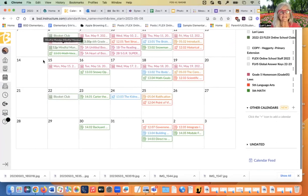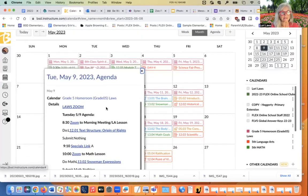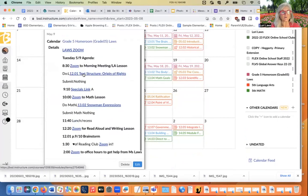Again, when you have a lesson like this where nothing's assigned that day, it's not going to pop up as an assignment. So you have to click on Tuesday, May 9th, and then you can see it's the lesson 1201 structure, text structure, origin of rights. We'll go ahead and click on that.